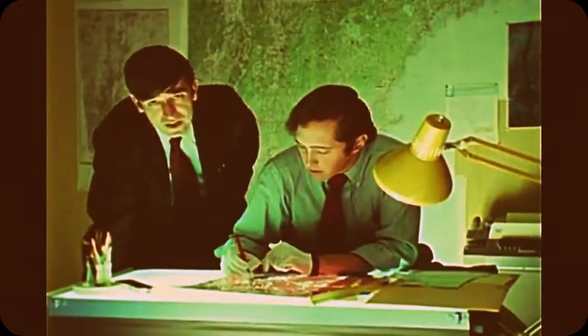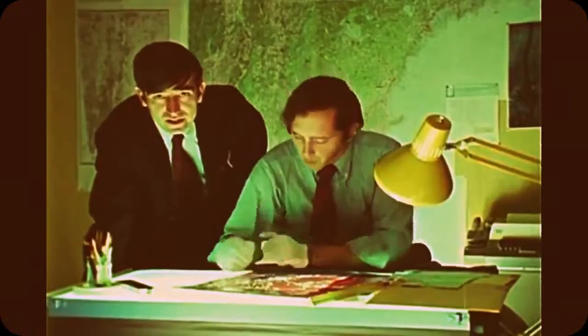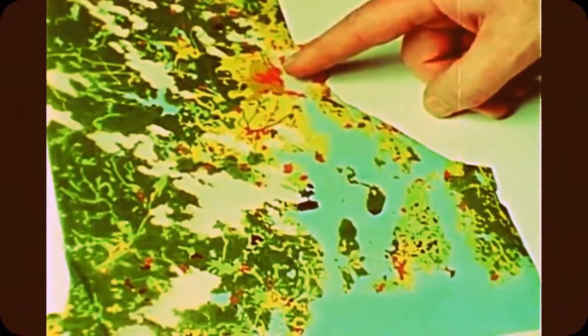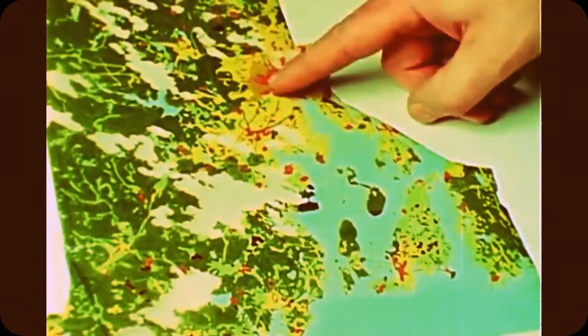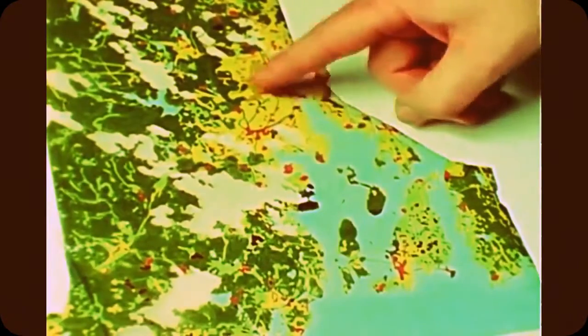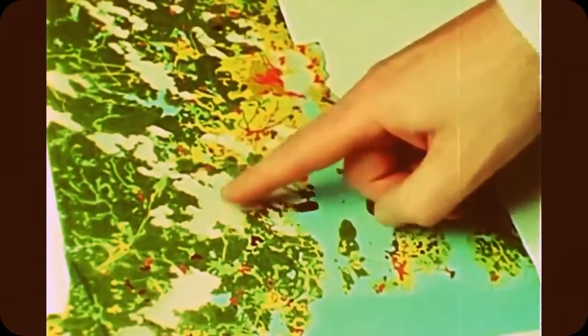That's right. We find that on the ERTS imagery, we can recognize at least 8 different land use categories, each represented on the completed map by a different color. The red represents a combination industrial commercial, the orange multifamily housing, the yellow single-family housing. We use green to represent woodland, blue for water, black for transportation, and brown for agriculture. The vacant areas are clouds on the photograph.